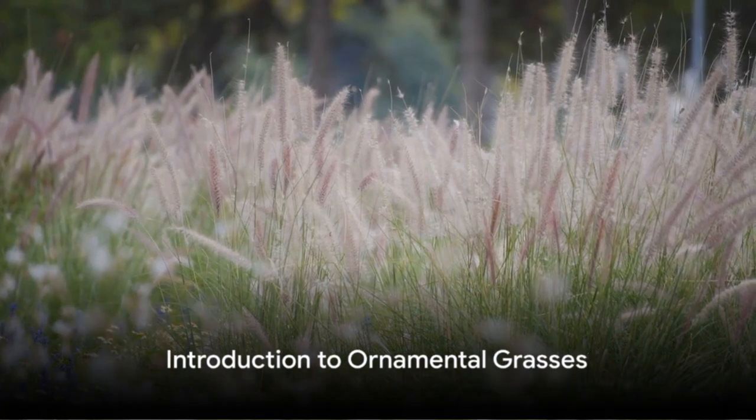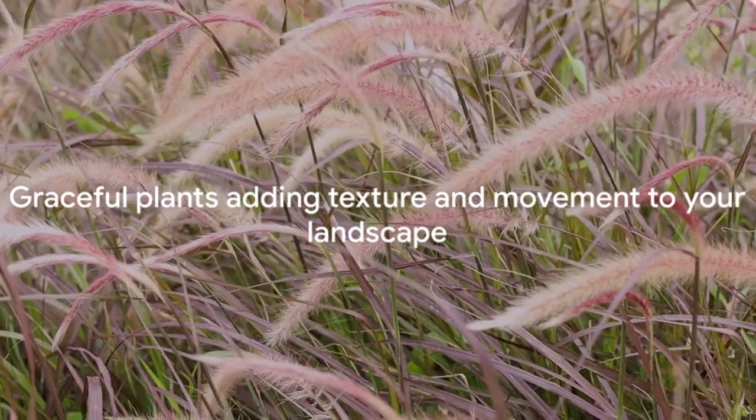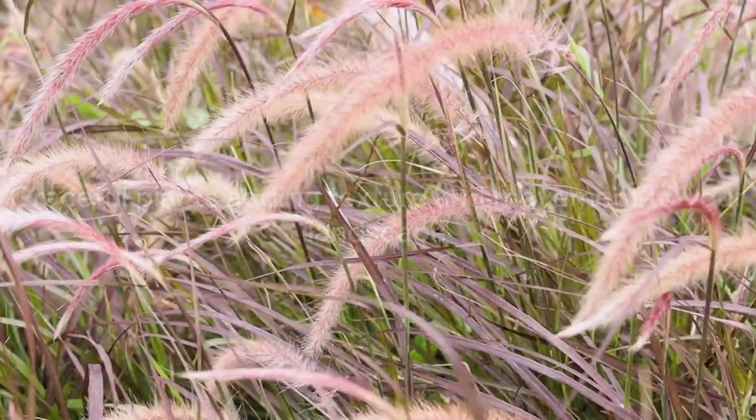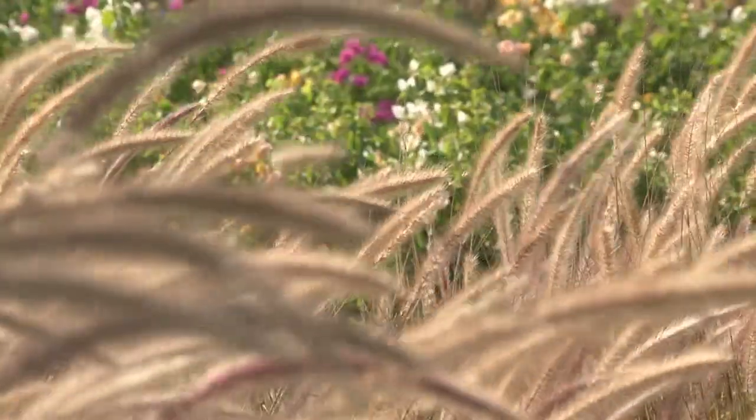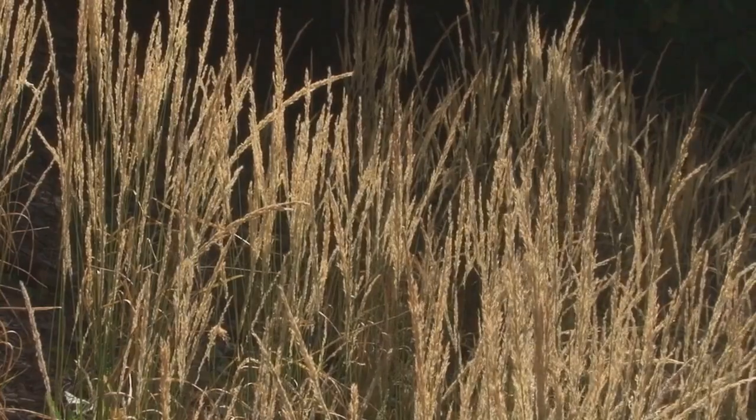Have you ever wondered what the top 7 ornamental grasses are? These graceful plants add texture, movement, and year-round interest to any landscape. They're not just eye candy, but also a vital element in garden design. Let's dive into our list of the top 7 ornamental grasses.